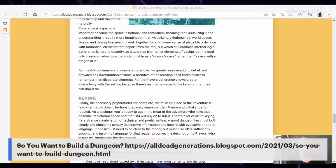For the GM, coherence and consistency allow for greater ease in adding detail and provide an understandable whole, a narrative of the location itself that's easier to remember than disparate elements. For the players, coherence allows greater interactivity with the setting because there's an internal order to the location that they can unpuzzle.